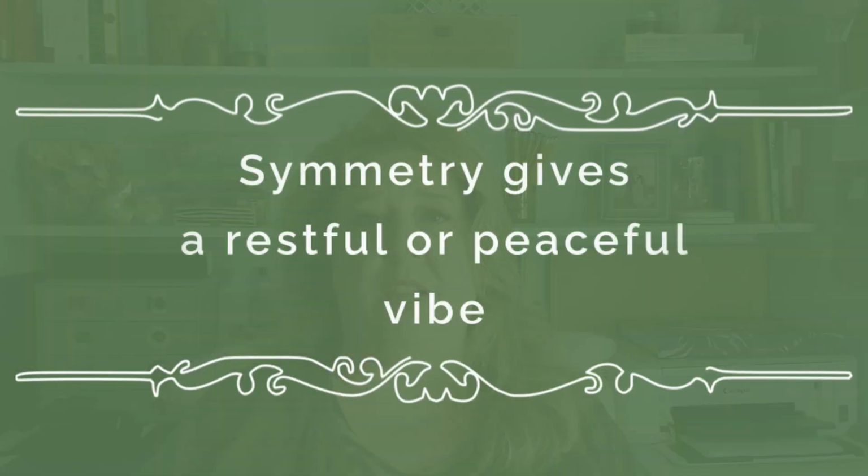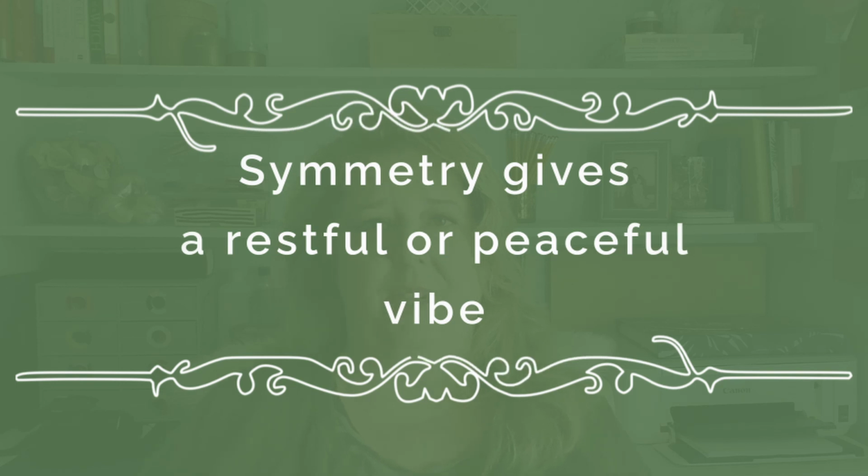One is symmetry, and that is where you have identical items or very similar objects arranged equally on each side of an imaginary line. So if you have your fireplace and you draw a line down the middle, you'll have one vase on one side, and a matching vase on the other side, or one that's about the same size and look. They don't have to be exact, but that actually helps a little bit with symmetry. Symmetry is used in traditional interiors and it feels very formal, but it gives a room a restful or peaceful vibe, because it's balanced.